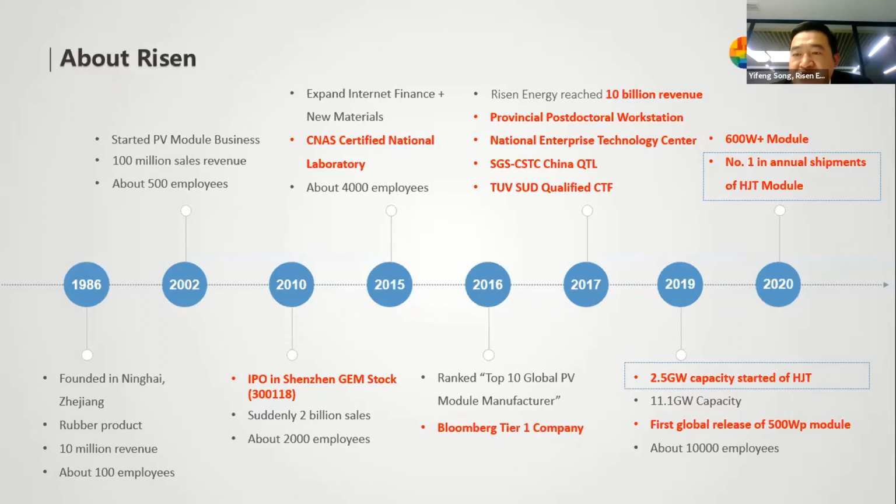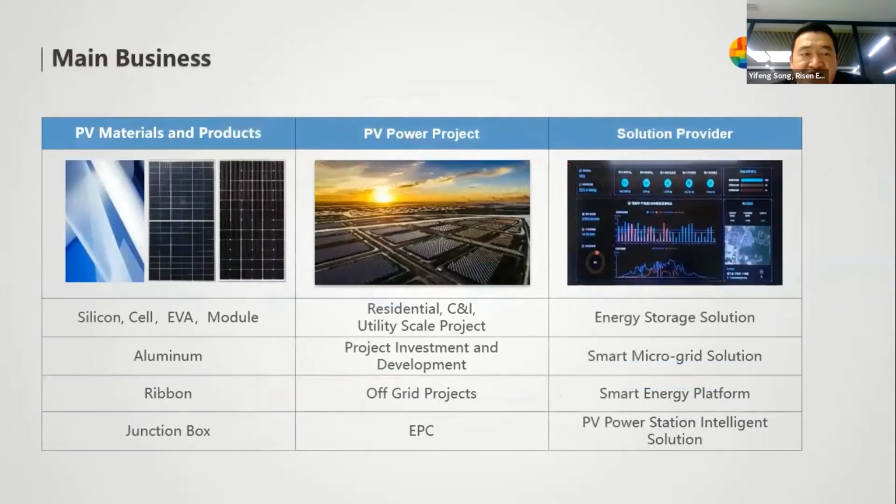In 2020 we expanded our production line for the 210 modules, and so far the maximum module output is more than 600 watts. And also in the last year, 2020, our heterojunction module ranked #1 in annual shipments, with more than 70 megawatts. So this is just a brief introduction.